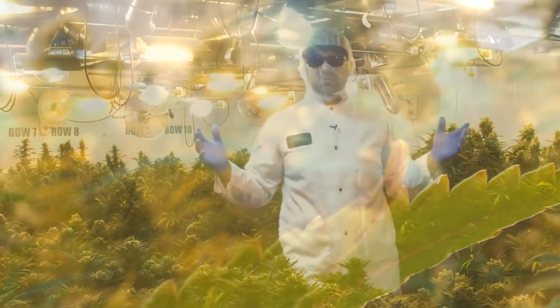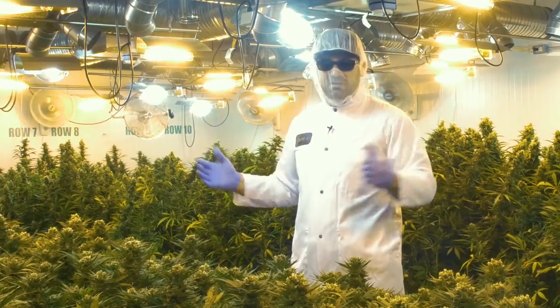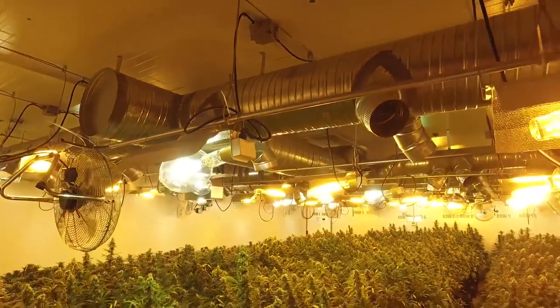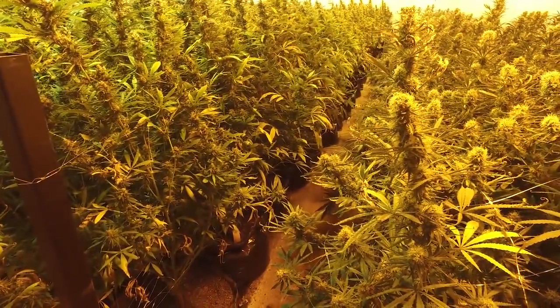But that's what a garden is supposed to look like. This is it. End to end, full of beautiful bud. And all the work that went into this, it's crazy, but it's well worth the effort when you look at the overall production in the end.